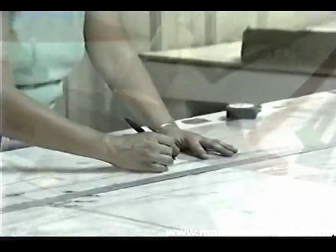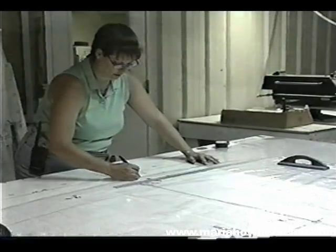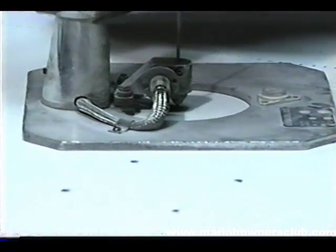Mariah tops and covers start from a pattern that is made from a hand-built template that has been built to the exact model of boat. This prototype cover or top is then converted to a pattern that is used to produce custom-style canvas at production prices.